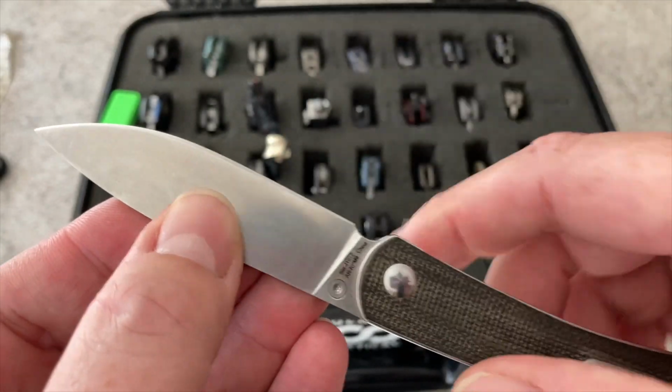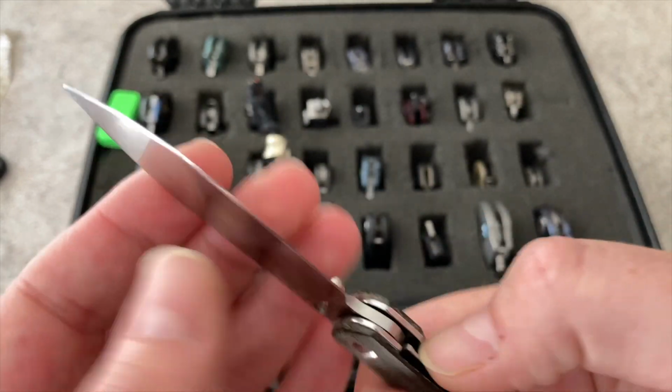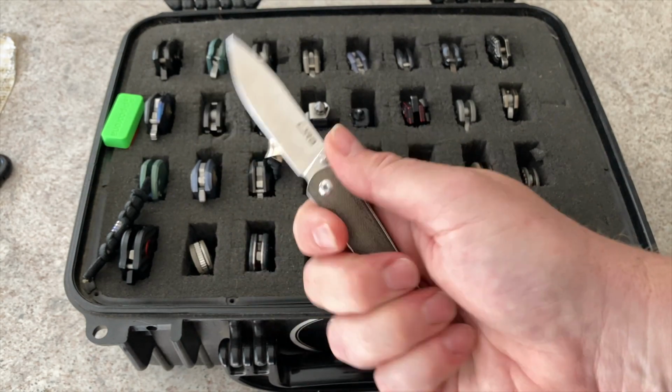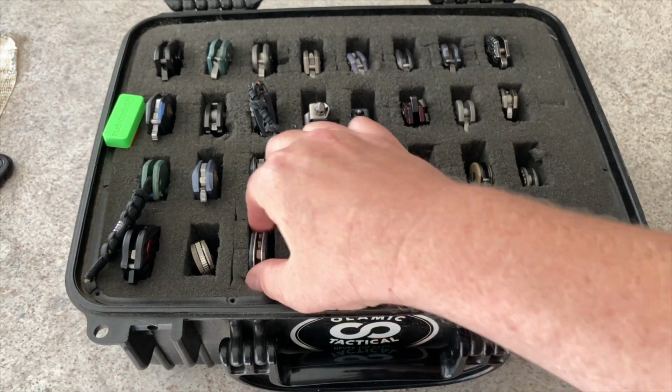Now, these are made in China, but it's an American company, for any of you guys that are like, oh, China company. It's an American company. It's just made in China. Great, great, great little knife. This thing gets used a lot. It is probably one of the best shaped little gentleman's folders that you could come across.